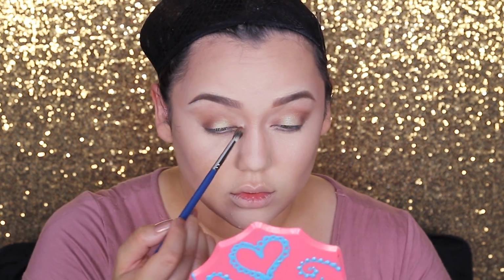Now it's time to dip back into the color Makeup and Chill, which is this chocolatey matte brown, and color in the outer corner of our eyelids, doing a matte brown smoky eye with a little bit of a halo effect to put some of the brown on the inner corners as well.